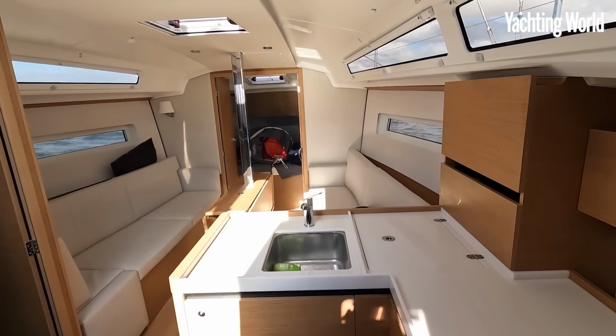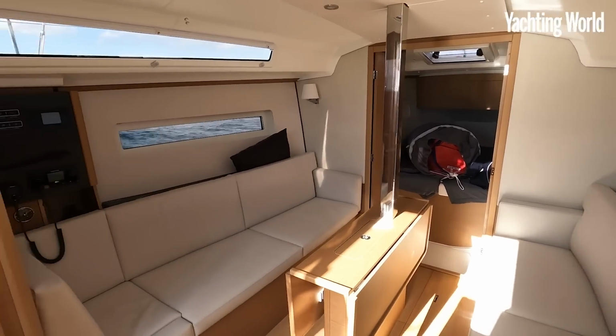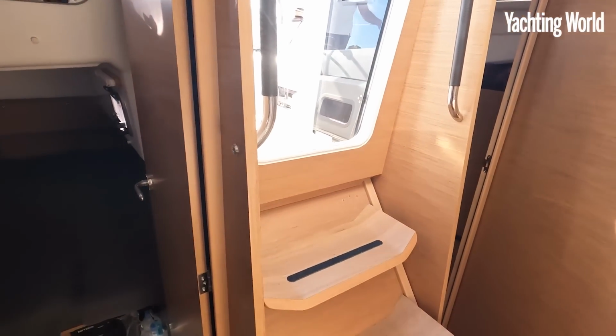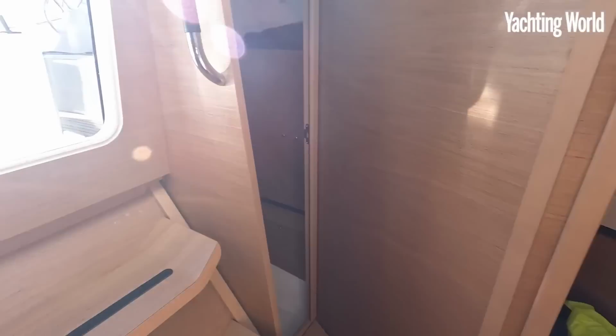And yeah, so he's brought his skills into it as well. In terms of layout, you can have this 3-cabin boat or a 2-cabin version, and the difference is that this has pretty much symmetrical aft cabins there, a double in each.